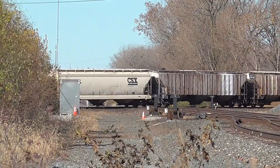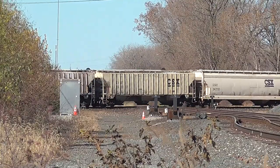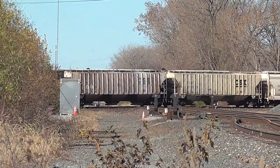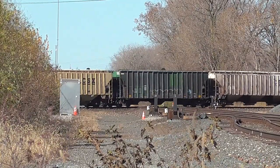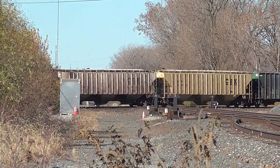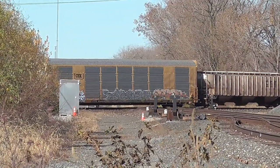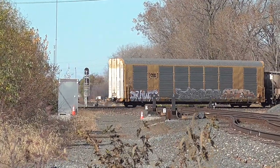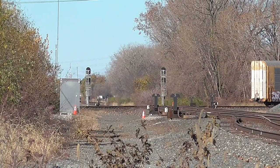It's hilarious, the last eastbound we had ended with an autorack. Look at what it ends with now. Yeah. Ends with another autorack. How fitting. Hey, you do the update. I was looking at that 42 now, but for the day. I still hear that K5H, I swear. Oh yeah, there's another eastbound.